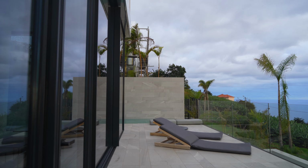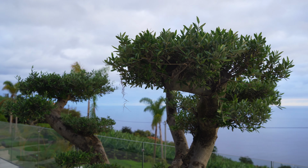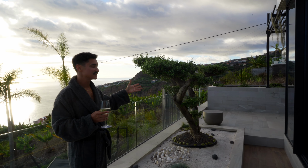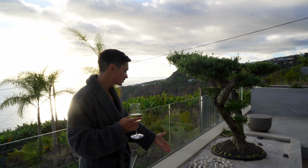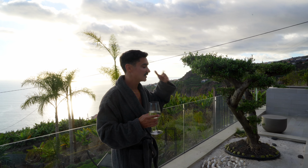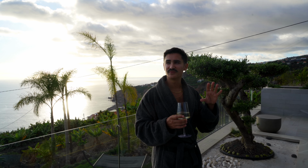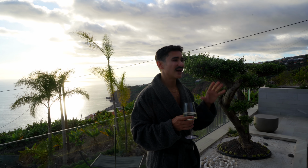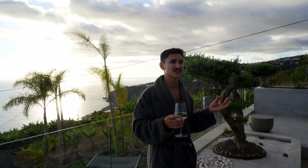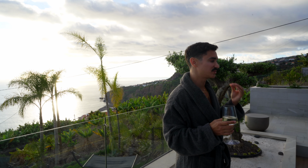So let's come outside. Right behind me, this is a 25-year-old bonsai that was imported from mainland Portugal. We talked about how zen this space is. I don't think you get more zen than a rock garden and a bonsai tree. Where else are you going to find this in Portugal? This is just a level of sophistication and a marrying of East and West, and not only East and West, but past and future, because the house itself is so futuristic, but yet it's rooted in a very timeless Zen sense of peace.